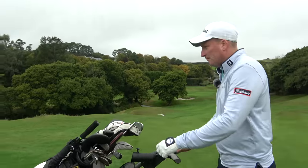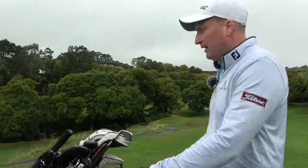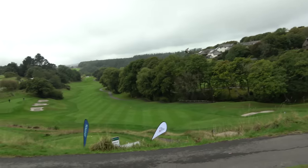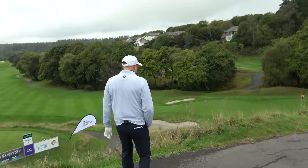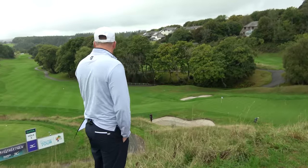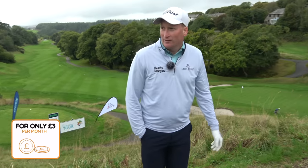Just want to bring you over to this side here because if it goes left, out the left and it doesn't kind of come back, it's kind of dead down there. So just be mindful of it. Yeah. You're in trouble here, aren't you? Especially with the cart path as well. You could literally get one bouncing there and it's gone down there. Yeah. Thick rough. I mean, that's no go. So left is definitely not good.